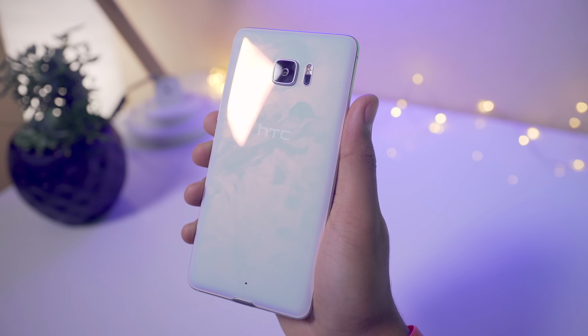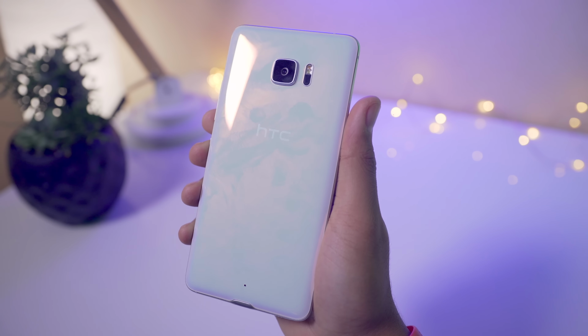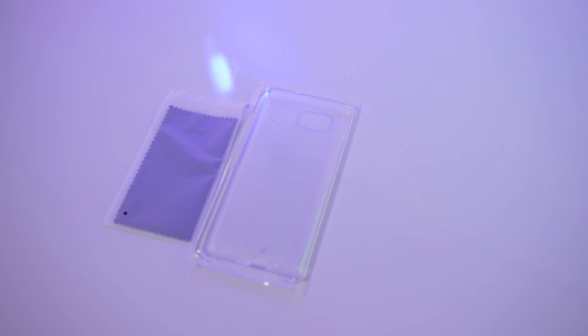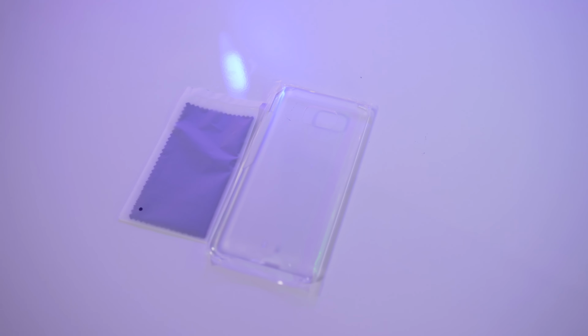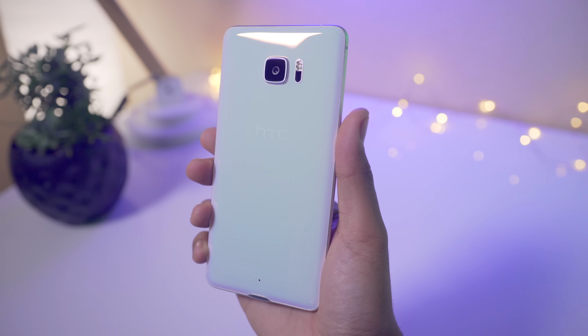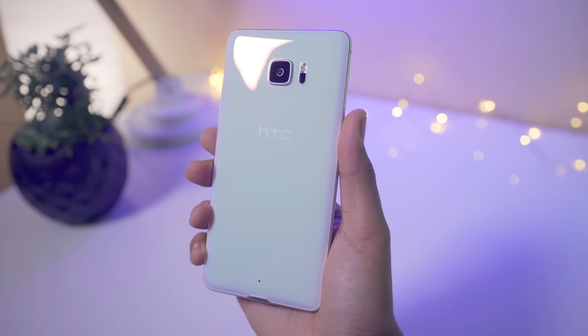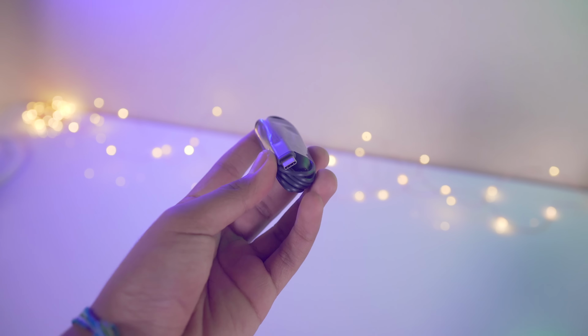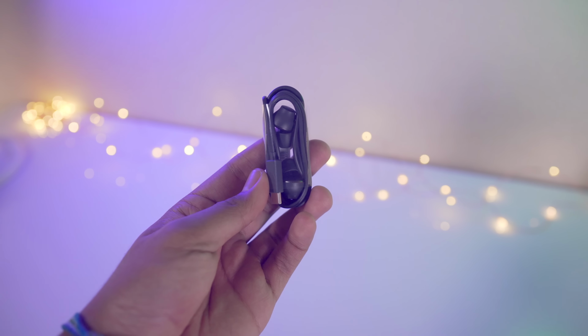Not to mention, scratching this thing isn't necessarily the hardest thing to accomplish. HTC thought of both of these things, and they included a microfiber cleaning cloth to keep the phone nice and shiny, and a hard shell case to protect from scratches. But that's the thing. The design is beautiful, no doubt, but most users will end up using a case or skin anyway.